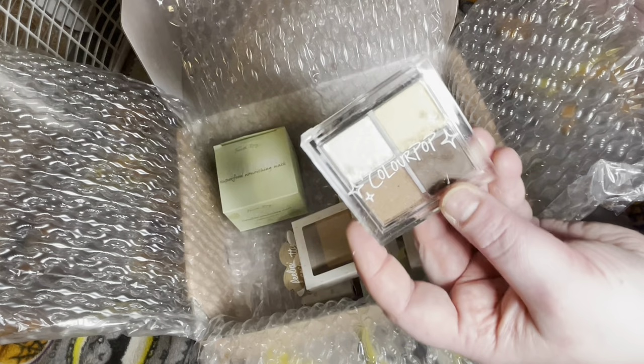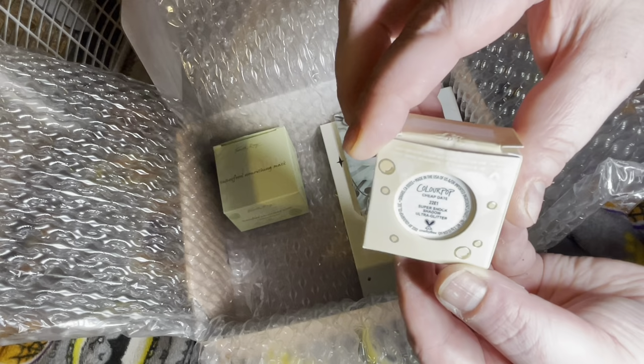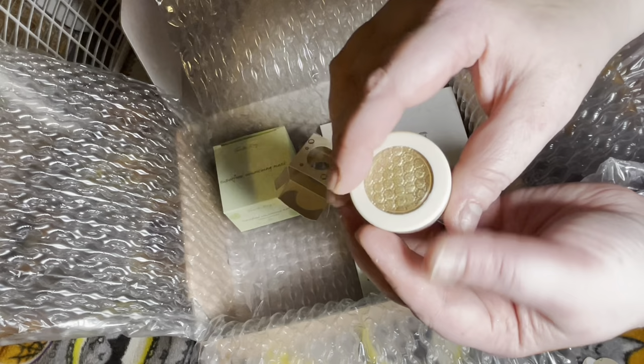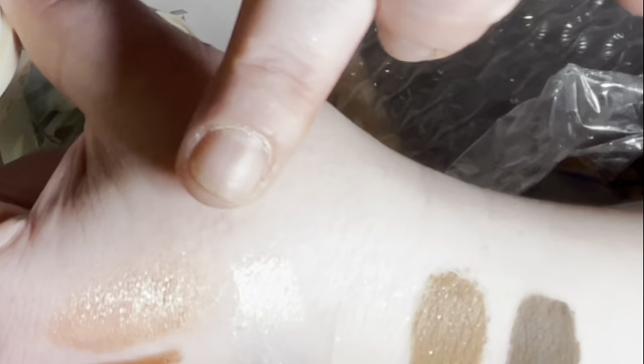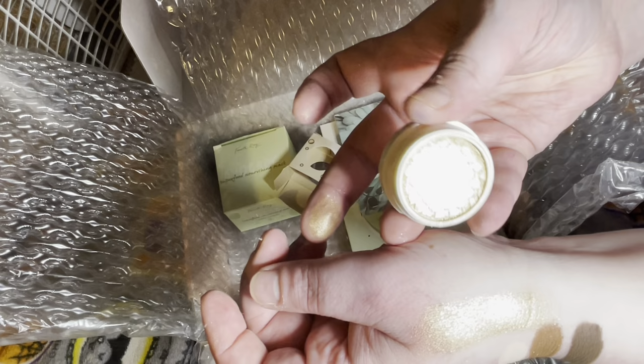So next we have Cheap Date. I don't know if you guys will be able to see that right there. But yeah, this is a Super Shock Shadow, which I do not think I have. So there's the packaging. And I have a lot of these, but I don't think I have this one. Okay. Look at that. Their Super Shock Shadows are just stunning, you guys. And look at that blindingness after I swatched it. Oh, that is beautiful, and would go gorgeous with that palette and all of these. Yes. So this is Blind Date.